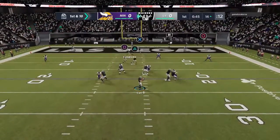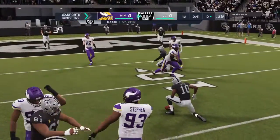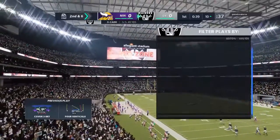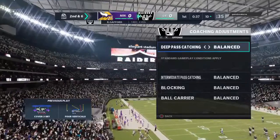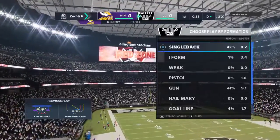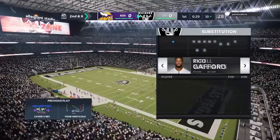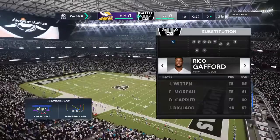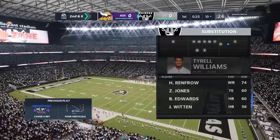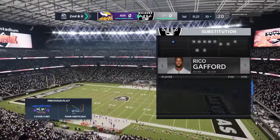Shotgun now for Carr. This one complete to Gafford. And he'll get it here to the 10-yard line. They'll contain him to just 4. 2nd down. One thing you're hoping for when you run drag routes, you're able to hit a receiver in stride, and he can pick up a lot of yardage after the catch. But in this situation, the defense was effective, able to stop him before he could get a good head of steam going.